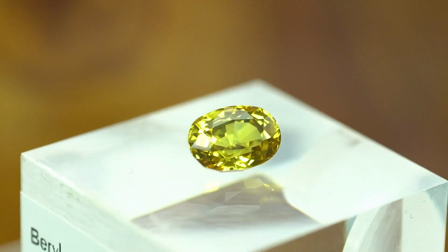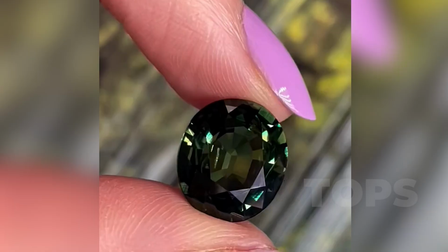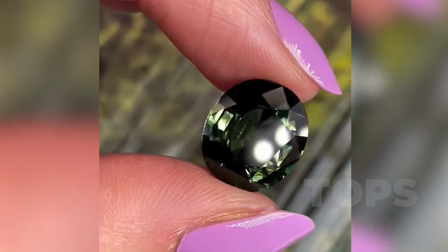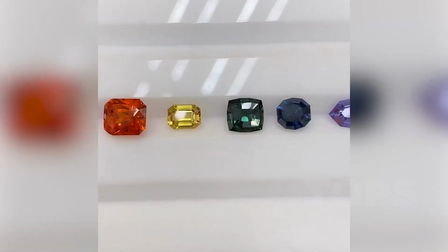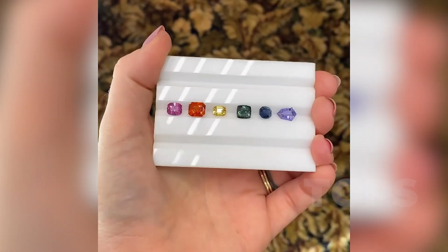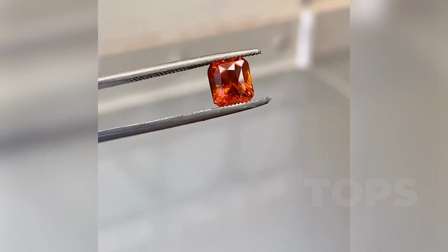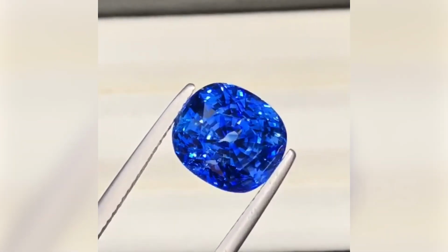Sapphire is a variety of corundum. Sapphire ranks 9 on the Mohs scale, making it nearly as hard as diamond. This exceptional hardness, combined with chemical stability and high thermal resistance, gives sapphire a dual identity. A coveted jewel in fine jewelry, and a high-performance material in cutting-edge technology.